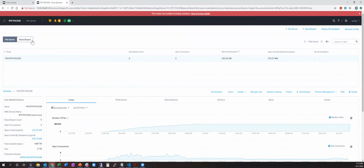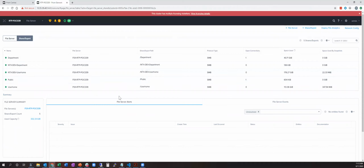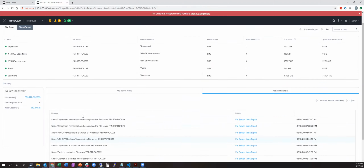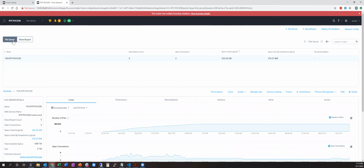And then we can actually look into the individual shares. So we've got a number of shares that have been created for our user home directories, as well as some departmental shares, and we can see what type of alerts there are, and whether any events have happened. We've updated the properties, we've changed accessibility, we've changed quotas. We give you the ability to create additional file servers, so you're not limited to just one file server per cluster. You can have as many as you actually need. You can create additional shares and exports. So it's very flexible, very simple, a very easy interface to take a look at.